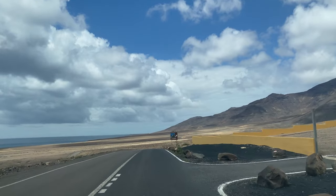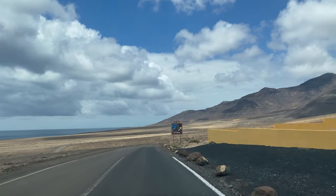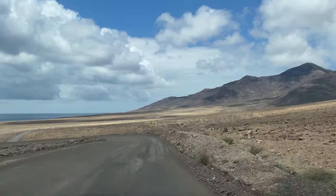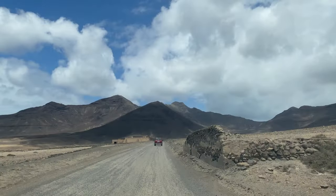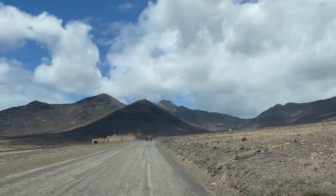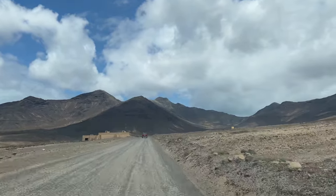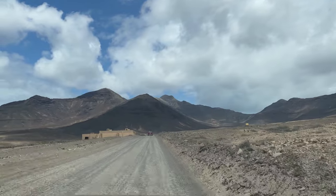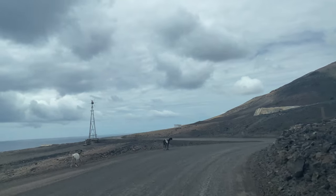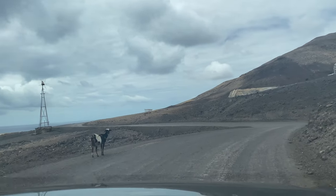We decided to visit the most elusive part of the island first. Cofete is considered to be one of the best spots to enjoy a sunset in Fuerteventura. However, you have to drive a long dirt road to reach this beach. We did not want to risk driving back in the dark, so we decided to get this out of the way in the morning itself.